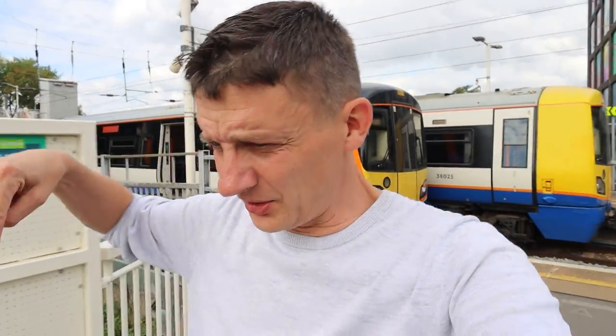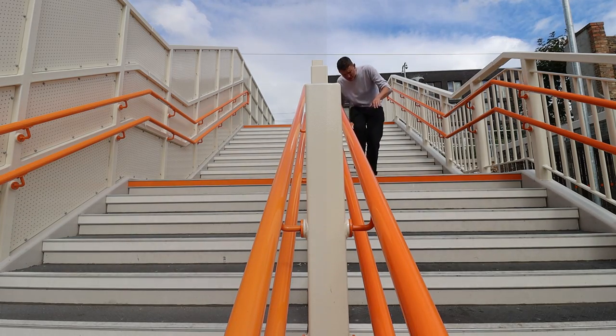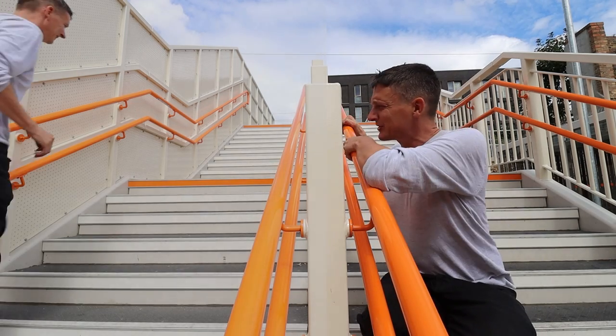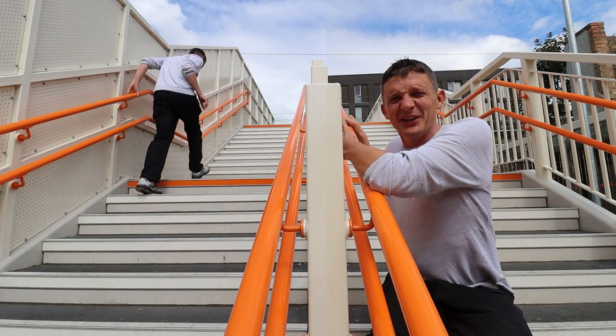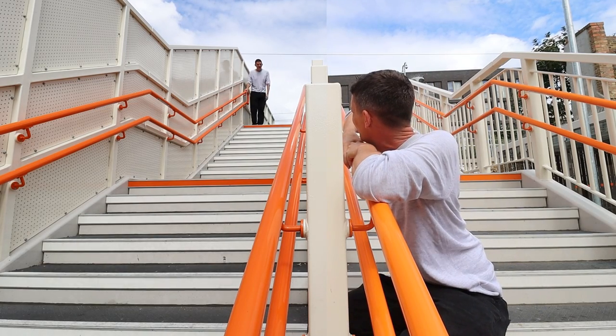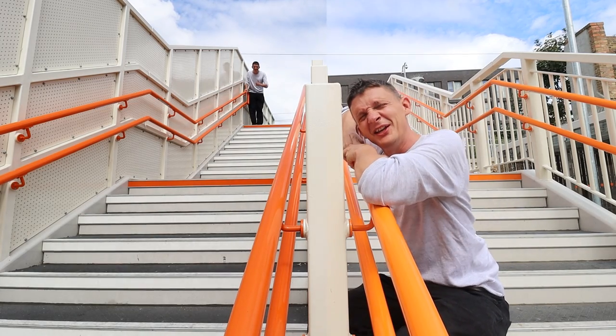So here we go, this is the new way in, way out. Whilst there is a new entrance on this side, it isn't step free. There are these steps here, I've employed this person. Morning. Morning. To count them for me. How many are there? 22. 22. Thanks, Jeff.